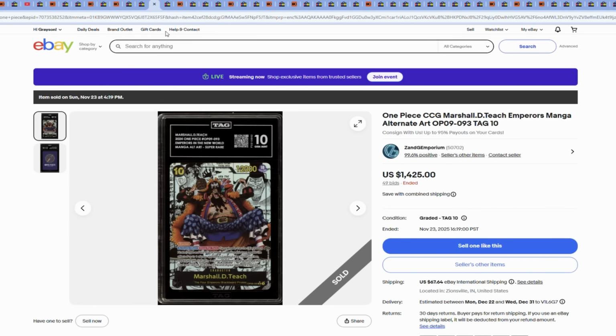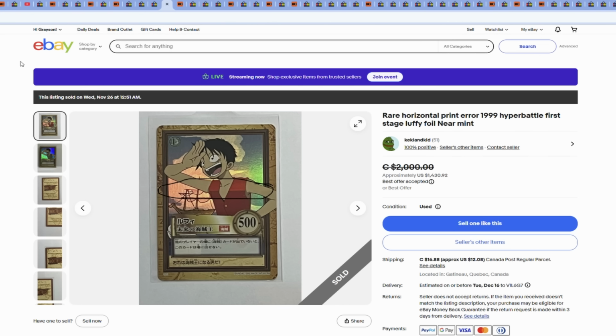I don't know too much about TAG cards, honestly, and I think when it comes to trying to offload product, it is going to be more difficult to sell a TAG slab. And also CGC slabs, I mean, those just are not as common. People don't want them. They're not super desirable compared to the PSA and BGS graded cards.